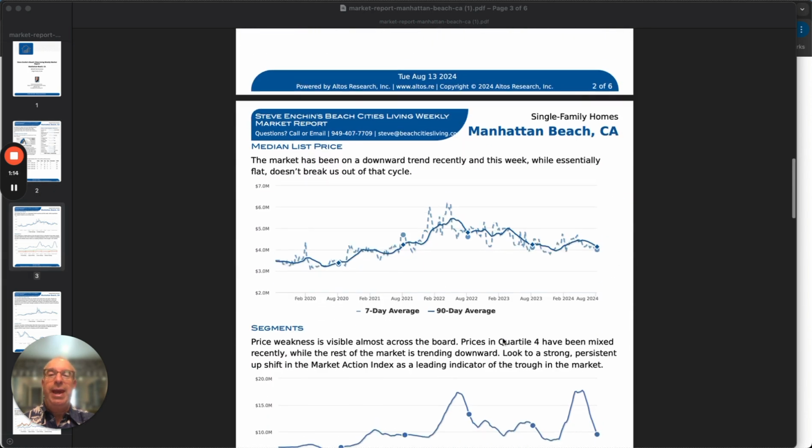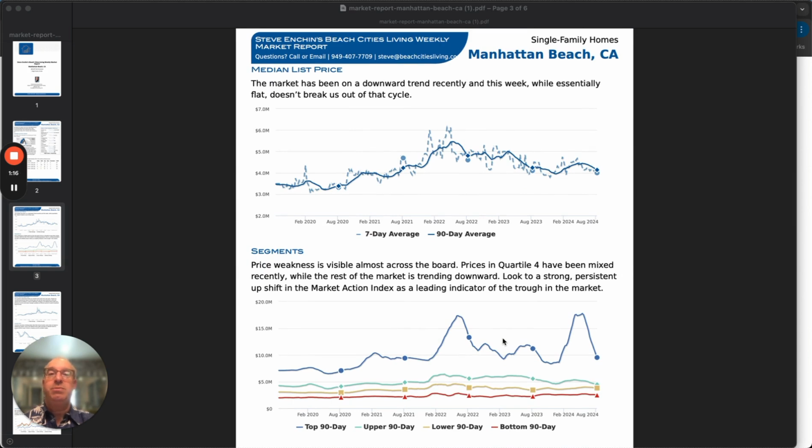So looking at our median list price, as we just mentioned, it's at $3,997,499. And while this price point is showing resilience, the overall market seems to be in a bit of a holding pattern. The price has not significantly fluctuated in recent weeks, indicating that while demand still exists, it's not quite pushing prices higher as it might in a hotter market. And the luxury section of the market, particularly at the top quartile, continues to see some activity, but price adjustments may be on the horizon if inventory levels continue to rise.